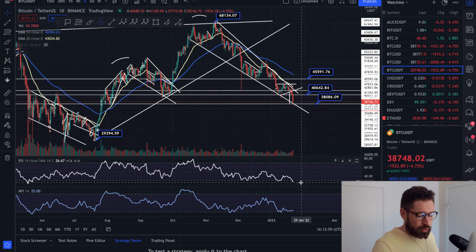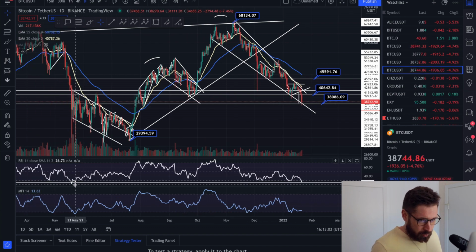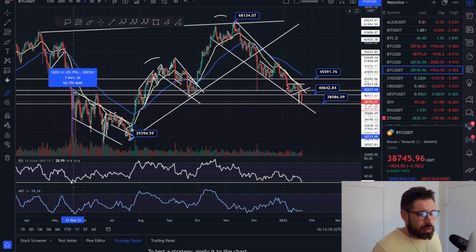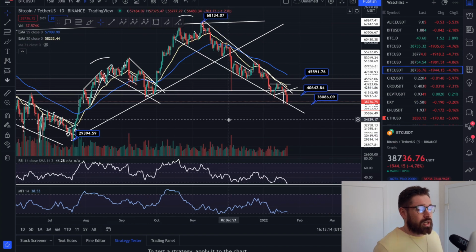We're very, very oversold on the RSI on the daily. The last time we were oversold is when we wicked down here. And you know what that was followed by, guys? From the bottom of our wick up to the top of this green candle, you're looking at a 40% rally for Bitcoin, which is, of course, a massive rally for the alts.